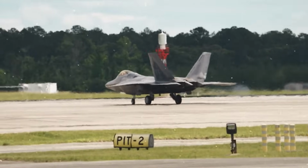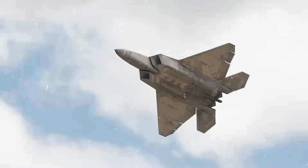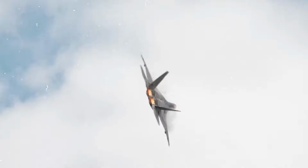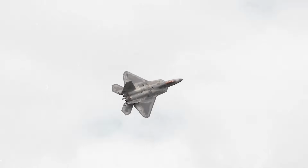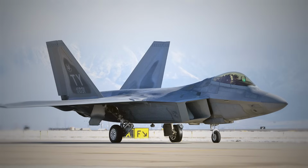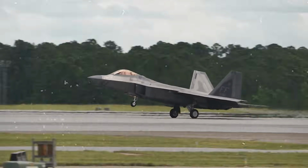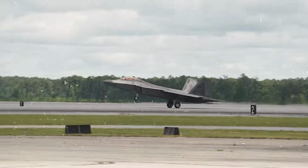Its agility in dogfights and long-range precision strikes makes it a formidable force. Since its introduction, the F-22 has set new standards for fighter performance, influencing global military aviation. Its blend of stealth, technology, and power ensures the United States maintains a strategic edge in the skies. The F-22 Raptor is more than just a fighter jet. It represents the future of air warfare, combining innovation and power to protect national security and maintain global stability.